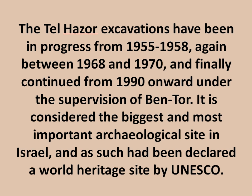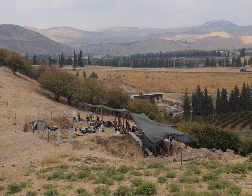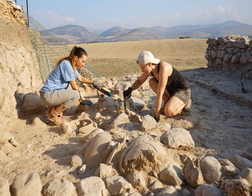It is considered the biggest and most important archaeological site in Israel, and as such had been declared a World Heritage Site by UNESCO. So the whole world has their eyes on this. So let's look a little bit. You can see the highway up in the upper background. And you can see that usually the cities were built up on a hill. And can you see the rise of the hill? Work goes very slowly, especially when you find something.